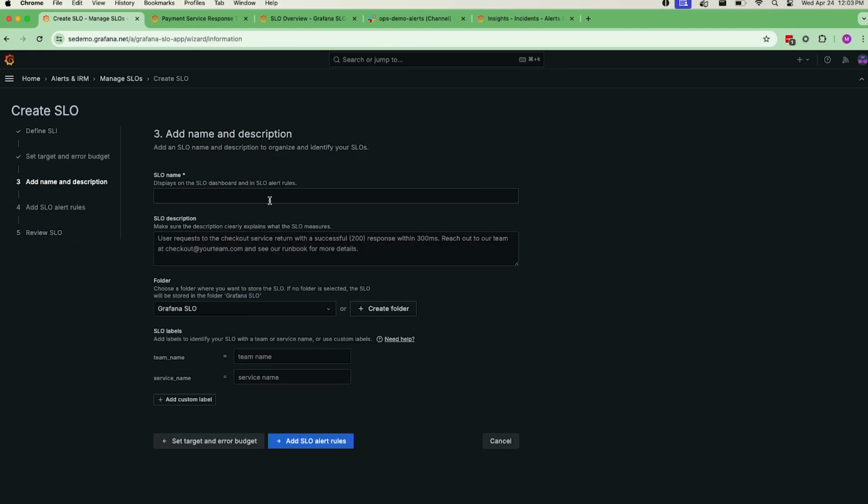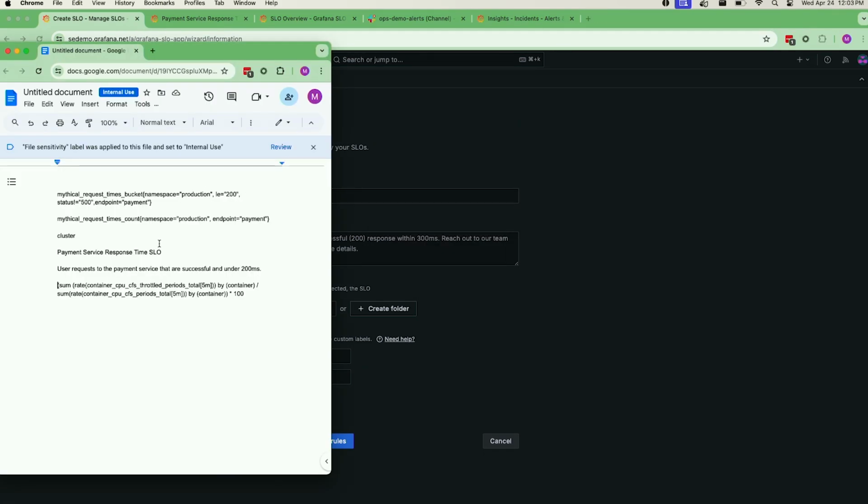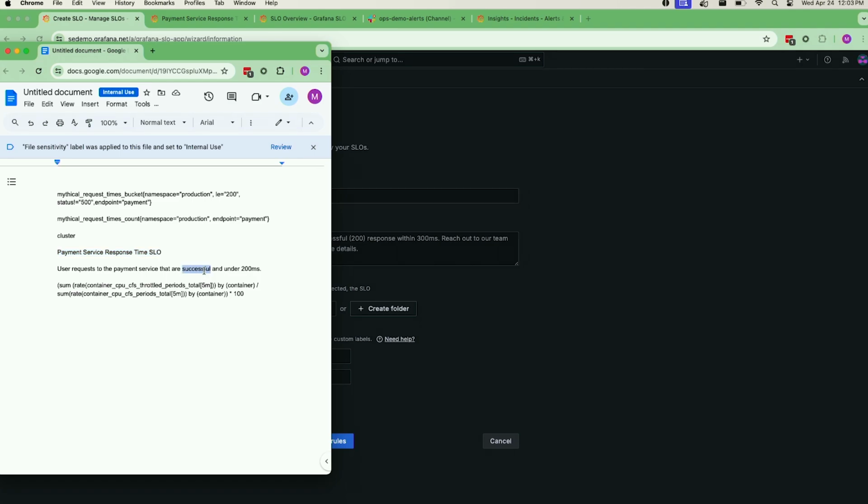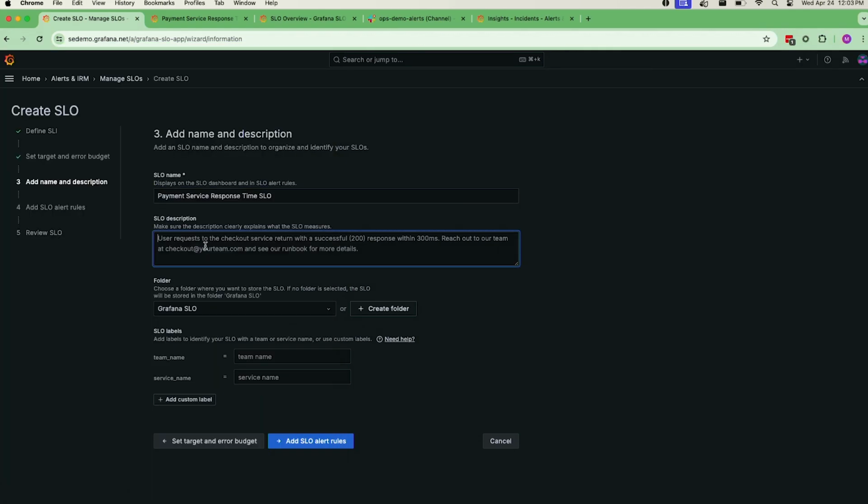All right, so next step. Going to add a name and description. I don't want you to have to see me type everything, so I'm just going to grab a predefined name for our payment service response time SLO, and then a nice descriptor. The expectation is this is something that's going to be visible to other people, something that they can easily pick up what this SLO is doing. So here: user requests to the payment service that are successful and under 200 milliseconds.